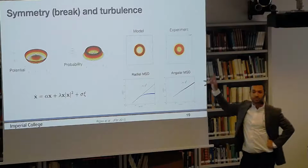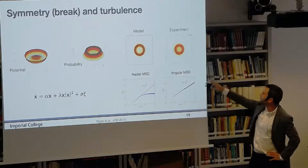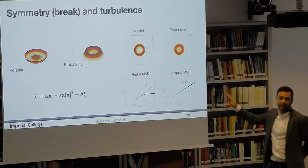So actually, we take the experiment, we have two directions, an angular direction and a radial one. So I can plot the angular mean square displacement, and actually we can see a perfect fit between the prediction of the diffusive motion of that model and the experimental measurements.